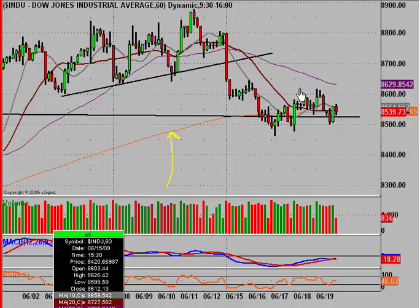So we want to see that hold, and also we have this purple line, the 50 period simple moving average sloping down on us. So the sooner we can get above that, the better I'd feel.